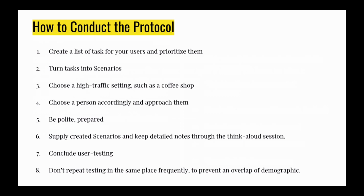Also, most people, when they use this type of testing, if they're at a coffee shop, they'll buy them a coffee, or maybe they'll buy them a snack or something of that nature. Out at a bar, even maybe buying them a drink. I'm not sure if that's the right place you want to test, but maybe some people do. Then you want to supply and create those scenarios and keep detailed notes through the Think Aloud session.